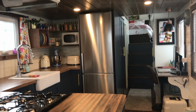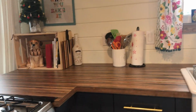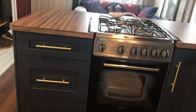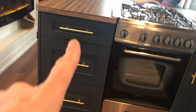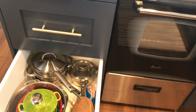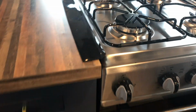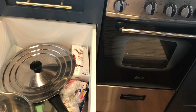So I actually have a ton of counter space in my kitchen, and I love to cook, so that was really important to me. Lots of storage and lots of places to do my cooking and things. One of the things I love about this kitchen is the number of drawers that I have. It's not a lot for a standard size kitchen, but for me it's awesome because I am able to put my pots in this drawer, which is great. I have my frying pans and some more pots in here.